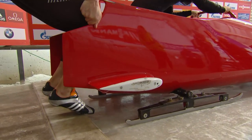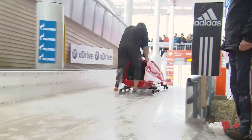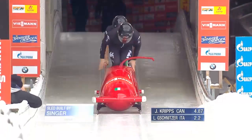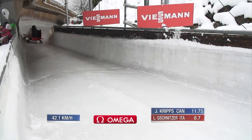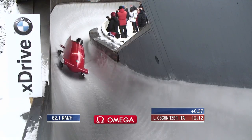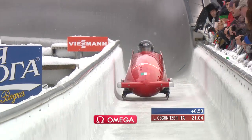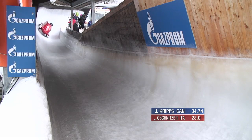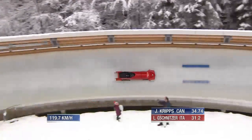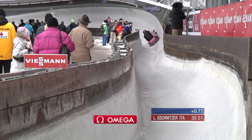Well, next up is Lukas Schnitzer with Samuele Romanini. Schnitzer was supposed to slide in Igls last weekend, did the Europa Cup races in St. Moritz instead. Jackson and Lamin Deen of Great Britain did both. Samuele Romanini, you can see a mistake here, out of the groove straight away. Not very good, it will cost him. The start wasn't very great either. 5.08, not really what he's looking for. Samuele Romanini is a brakeman who's been around for years and years, a great friend of mine, also 38 years old, so he's really fighting for his place on the Olympic team. 190.7, not very fast at all. He's going to be losing.